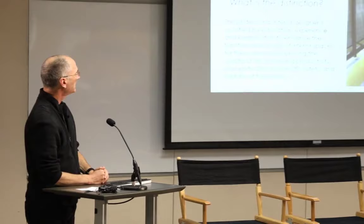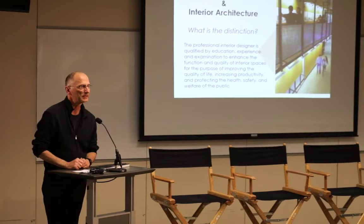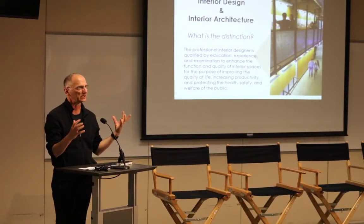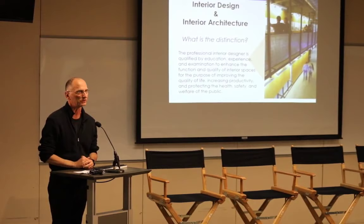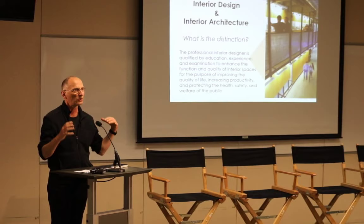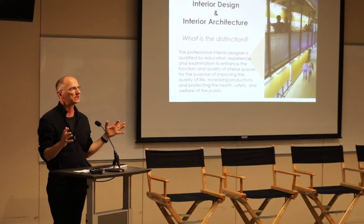The whole idea is that the professional interior designer is someone who has special experience with doing interior spaces of buildings. And there is naturally an affinity between the building itself, or what we sometimes call the shell, and all the detailing and enhancement that goes into the interiors. The unique thing about interior architecture is that we're training interior designers who are focused on the enhancements to the interiors. We're training them to think like architects.